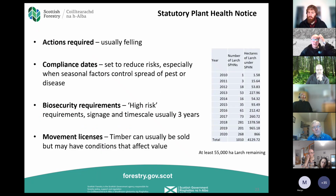So the actions required are usually felling. Chemical kill and ring barking is quite unreliable, and it can be a health and safety hazard. It's still used in rare circumstances, difficult access sites, and around eagle nesting sites to avoid disturbance. We used it recently on Skye to retain standing trees around the nest site to retain cover and protection for longer. Legislation that says we have to fell or kill diseased trees doesn't necessarily trump legislation that protects eagle nesting sites. So we need to work with other agencies and organisations to achieve the best outcome for everyone.